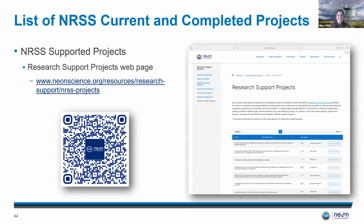And I'm sure all of these project ideas got you thinking about, what else is available, what other services have we provided. Many of our NRSS supported projects are posted on our website. We do ask PI permission to display, but if you scan the QR code that's on the screen right now, you're able to see other projects that we're currently implementing or have implemented in the past. And I think that's a kind of fun way to wrap up this informational conversation.